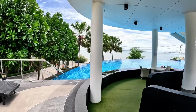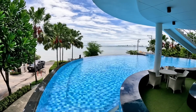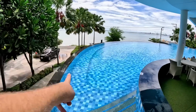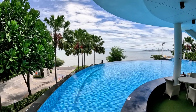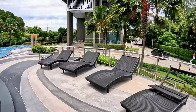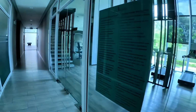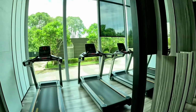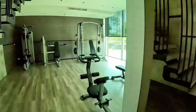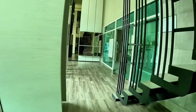And this pool, it's quite deep. In the middle, it's 1.6. And then on the edge, it's 1.2. So you can sort of hang on the edge over there and watch the view and the sunset. It's awesome. Sun lounges, and you can sit up there as well. Mailboxes. And here's the gym. So you've got 4 treadmills there. And 3 weights.